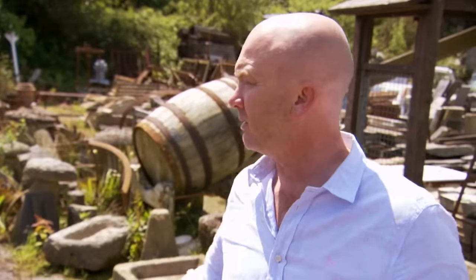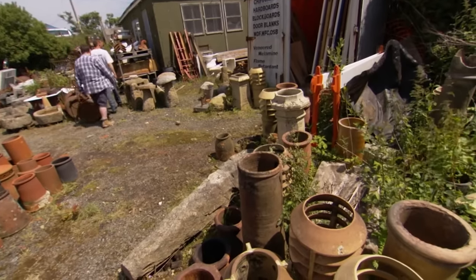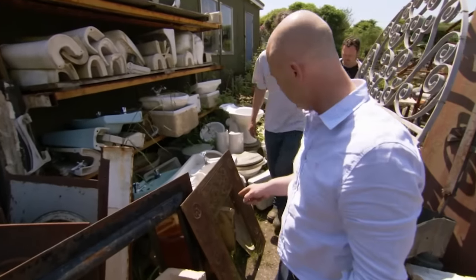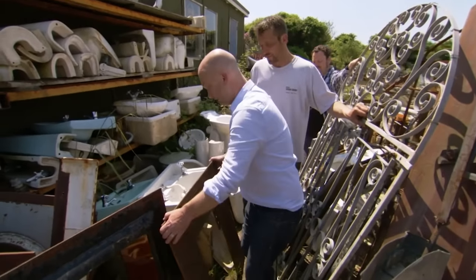Totally unexpected. You know, we're in the middle of nowhere, right down on the south coast, and turning up pieces that are really interesting. That's why you should always come to these salvage yards. You can go through there. How long have you had that? That's got to be 4 years. 4 years? That's been out here for 4 years. But antiques go up, so I'm not too worried.